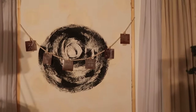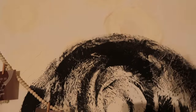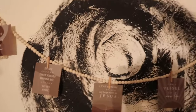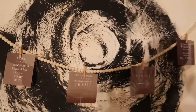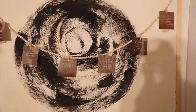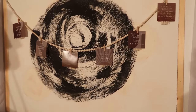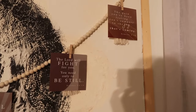Then I have this artwork piece that I made, and then I have birthing affirmations on there. I also want to add some twinkle lights to come down and light this up, because I do want it to be kind of dark, like a zen spa experience in here. So yeah, but I have these to keep me encouraged throughout.